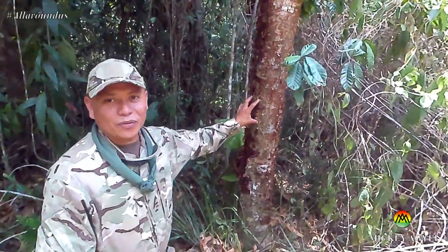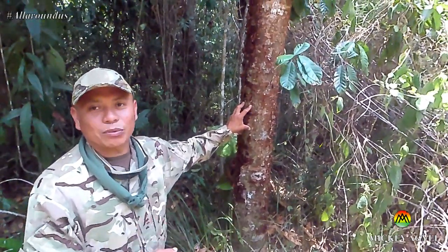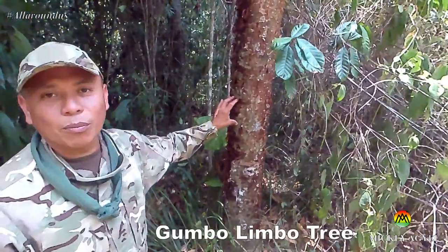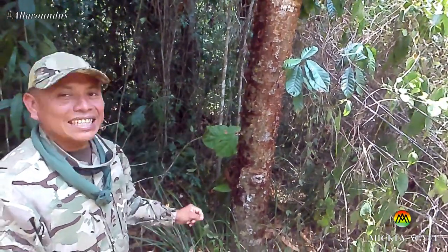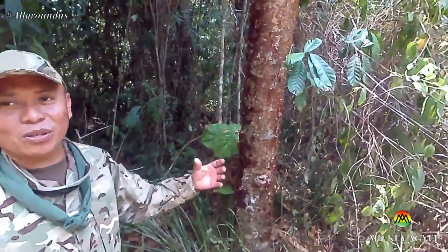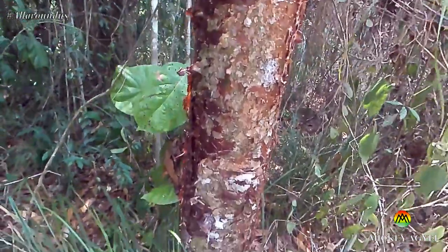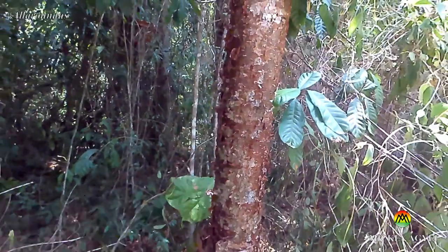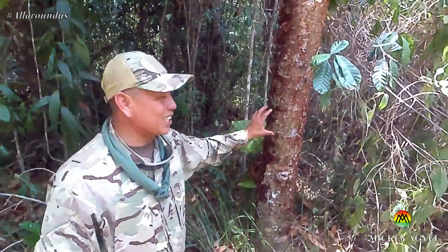This is one of the most useful trees that can help us a lot out in the jungle. As you see here, we have this kind of tree which is called the Gombolimbo tree. It's a very famous tree. It has a nickname that people call it, the tourist tree, because when foreigners or tourists come to Belize, they go out in the Keys for a couple days in the sun, they get a suntan or a sunburn. After that, their skin starts peeling off like that. That's why it has that famous name, the tourist tree.